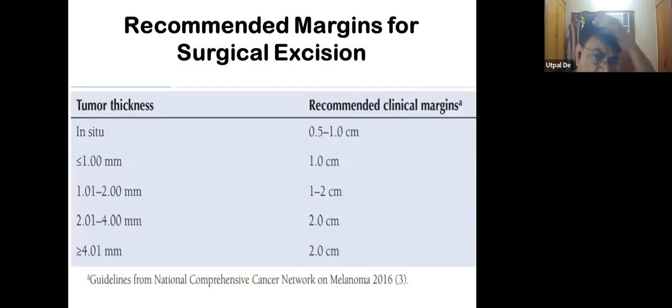Now, if you look at the recommended margins for surgical excision, you would find these in any standard textbooks. For an in situ lesion, it's 0.1 to 1 centimeters. For lesions less than 1 millimeter, a 1 centimeter margin. For 1 to 2 millimeter lesions, we have a 1 to 2 centimeter margin, and so on and so forth.